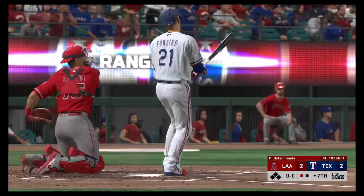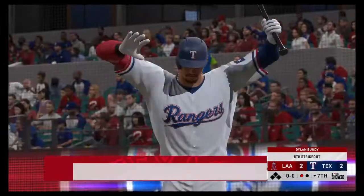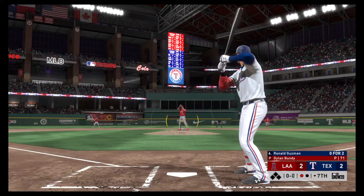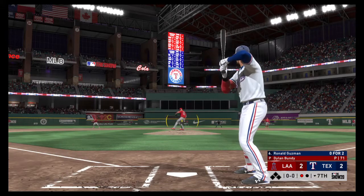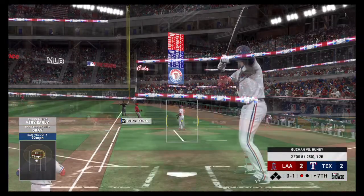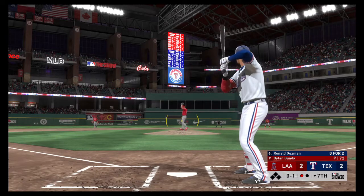And he struck him out. Good pitch there as he registers his 8th punch out of the ball game. Coming to the plate now, Ronald Guzman. He started out the evening 0 for 2 so far. Now a swing and a hard hit grounder. This is foul for the first strike. Bases are empty, 1 man out.